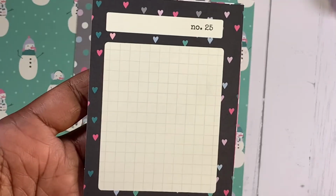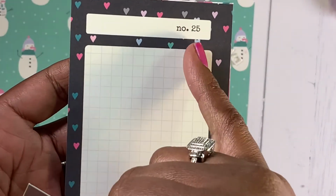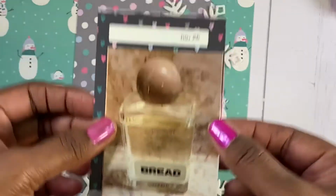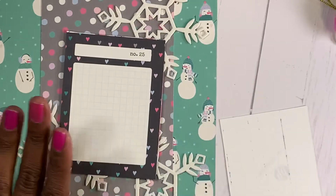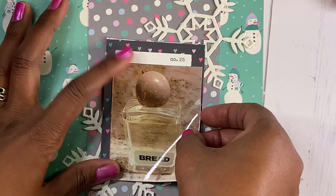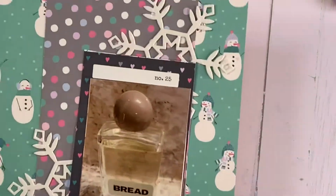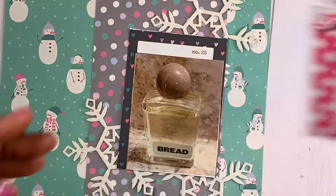Fussy cut this little cutout of the paper, and I like that it has the number here and it has number 25 there. So I'm actually just going to kind of adhere this over to the side and leave this here so that I can document there, and then I'm going to add it here. So let's go ahead and put some tape runner on that. All right, then I'm just going to go ahead and adhere that right in the center of that.